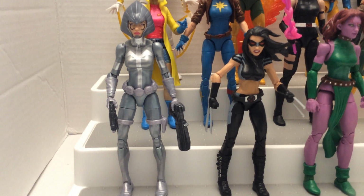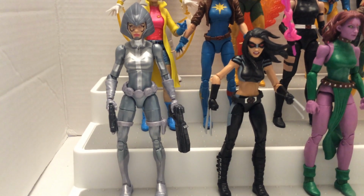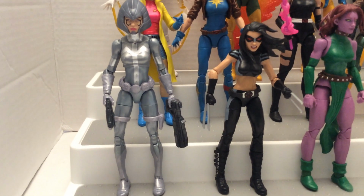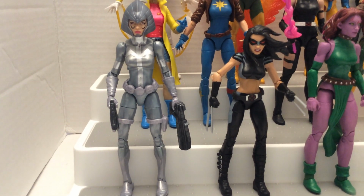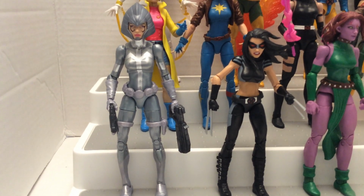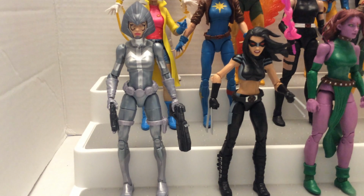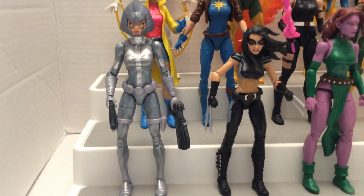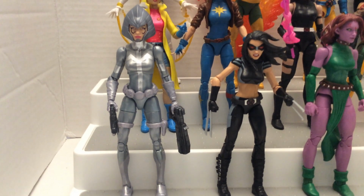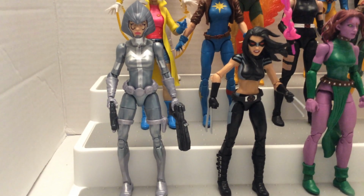Now, the question is whether they will ever release an actual figure of Queen Lilandra, which at this point is not known. But I did the same thing as many of you and many other people out there on the internet have done. I have tried my hand at customizing and seeing if I can make her out of some already existing parts and such.